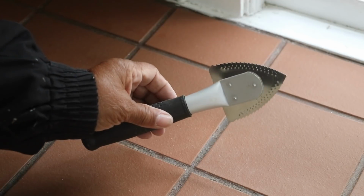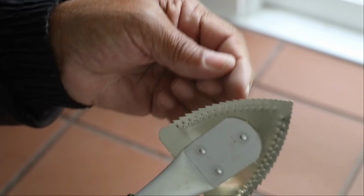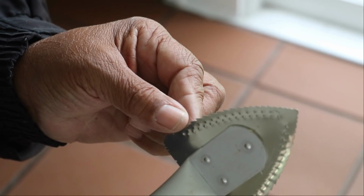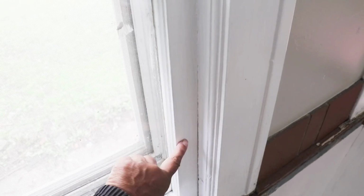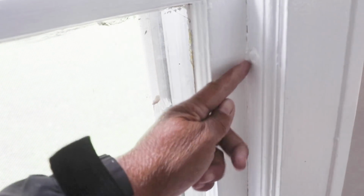There's a tool that makes opening a window that's been painted shut easy. It's a window opener. If you notice, it has teeth like a saw, and what it does is it allows it to do an effective job of cutting through old built-up paint. Now down at the bottom here, there's a gap, so the window seems fine, but if you travel upward, you'll notice that that gap closes. And this is the section we're going to work on.